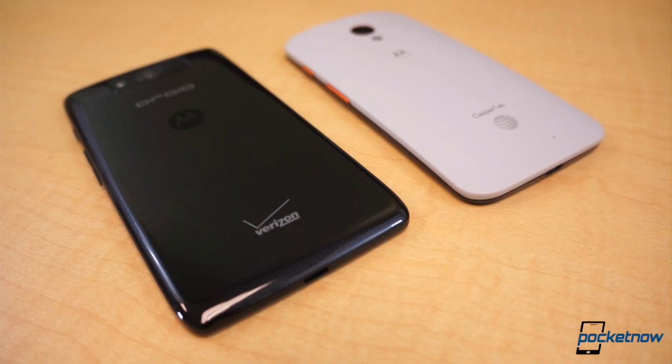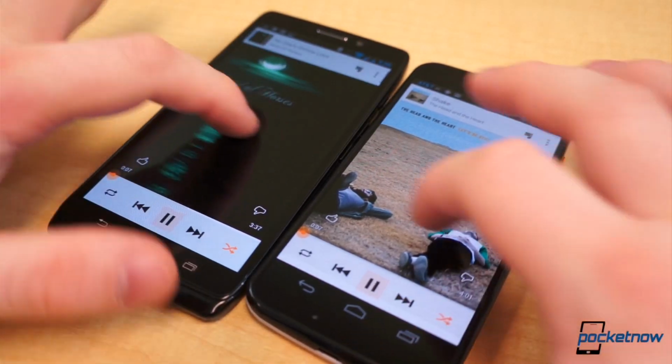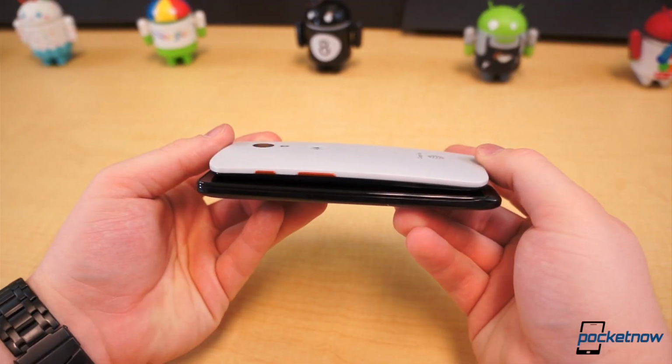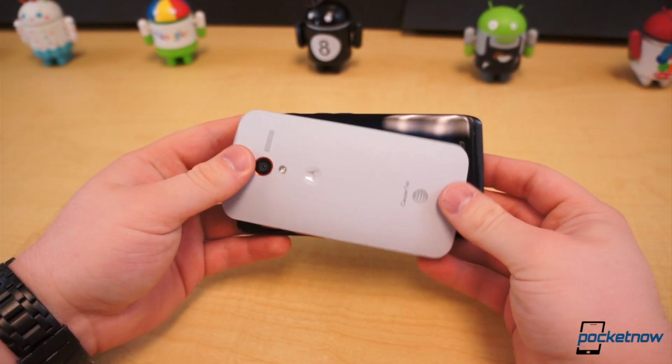In our labs, we currently have the Moto X and the Droid Ultra, and we put them head to head. Which one comes out on top? Let's find out. The biggest difference between all of Motorola's latest smartphones, oddly enough, is appearance and design.